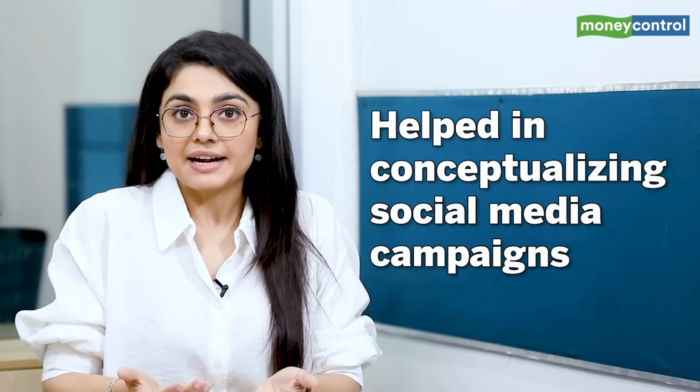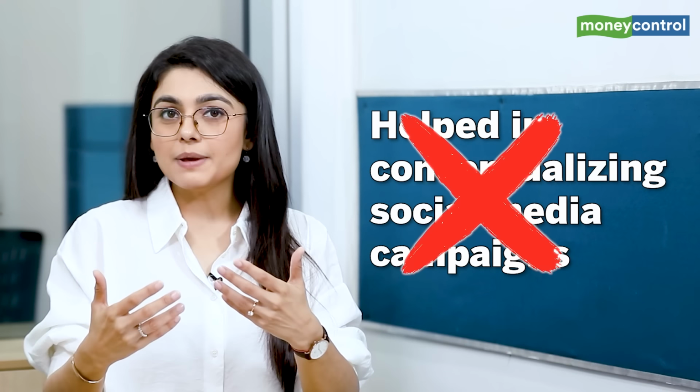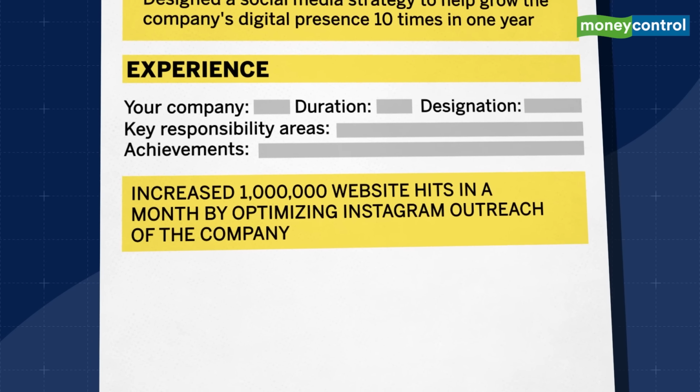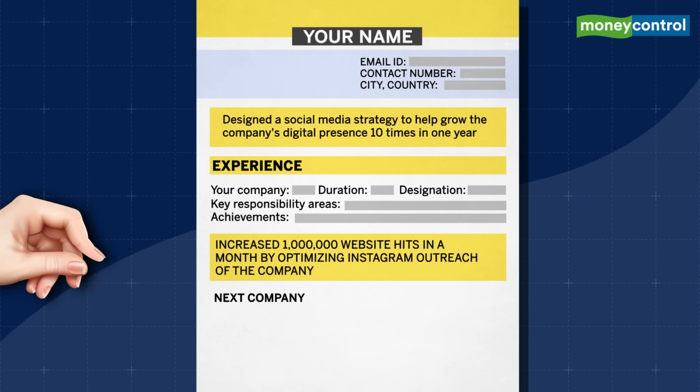For example, if candidates say that they helped in conceptualizing social media campaigns, this would be rather generic. But did the campaign really result in any tangible metric? Did it result in significant numbers? That is key. Mention that. So here's what you can write instead: increased website hits by 10 lakh in a month by optimizing Instagram outreach of the company. Repeat the same process for the next company as well.